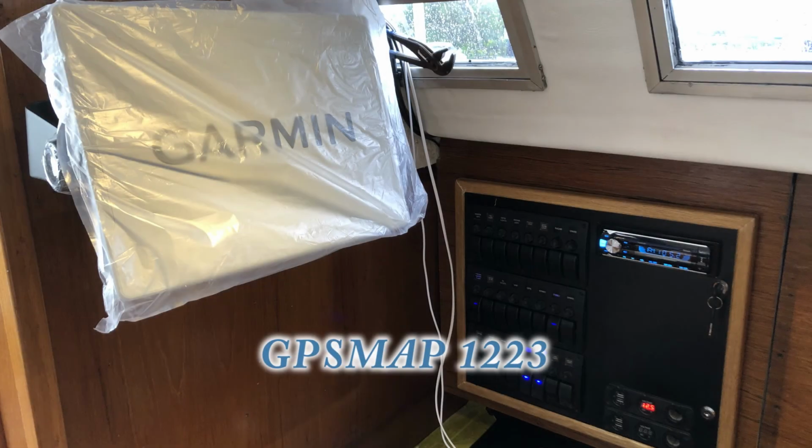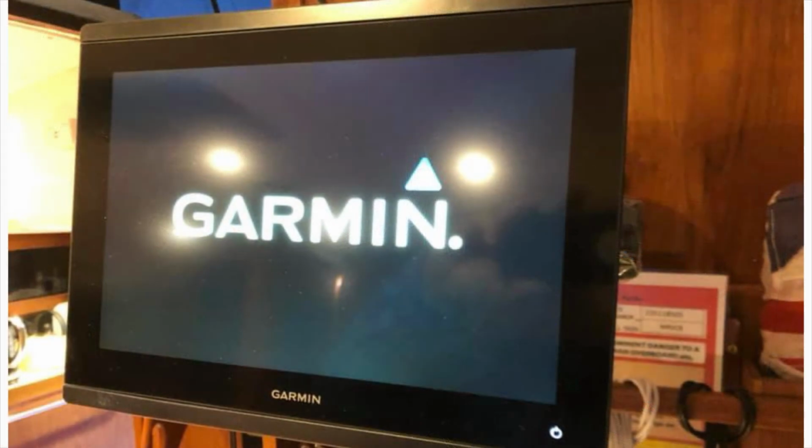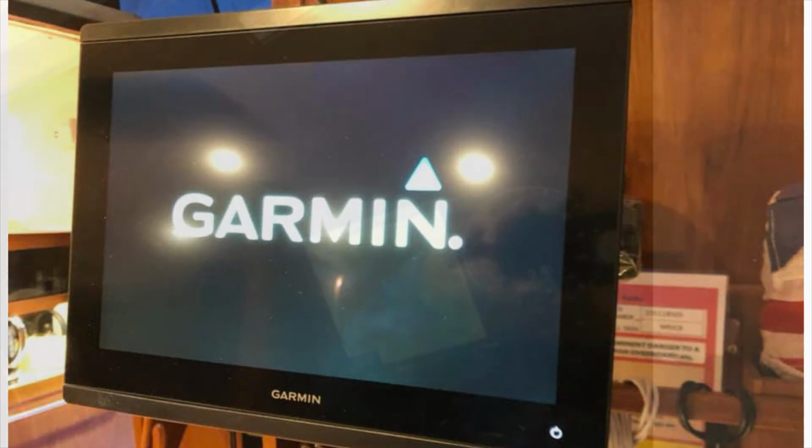Then we went to the large chart plotter, which is the GPSMAP 1223. I think the 1223 is due to the size. Great bit of kit, plug and play, and yeah, that went in nicely. Mine's on a bracket like a TV stand, so that I can swing it round and I can see it from the cockpit.